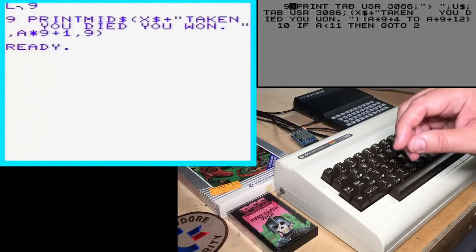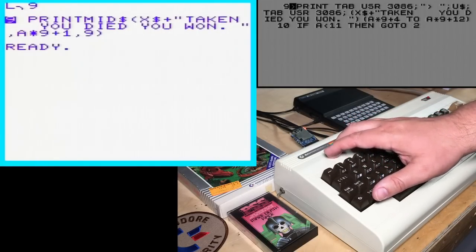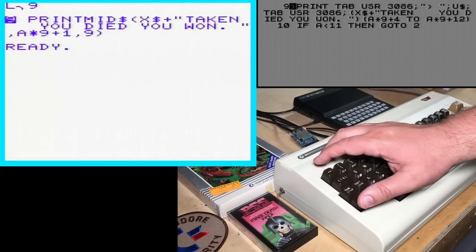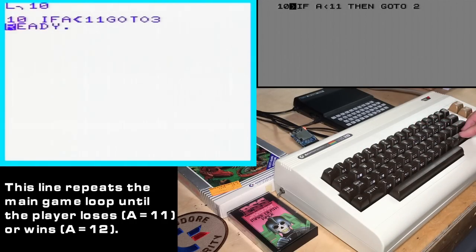Okay, and now the Commodore BASIC has become a lot simpler. Line 9 in the Sinclair version has more of that screen scrolling, and it shows you the results of what you have done. And it's the same sort of thing where all the possible results, did you take something, did you die, did you win, is all calculated there just in a single print statement. And finally, line 10, very simple. If A is less than 11, then I had to go to line 3, and the original was line 2.